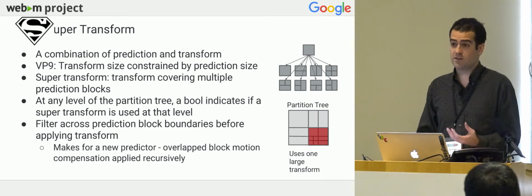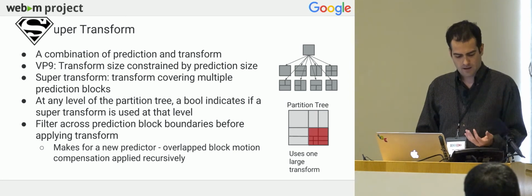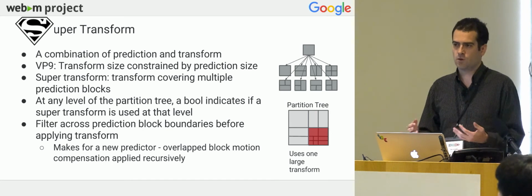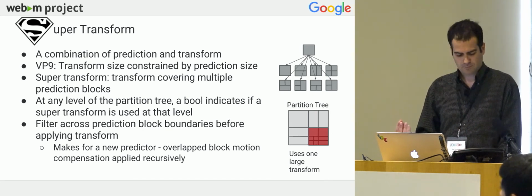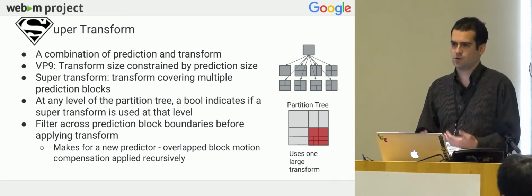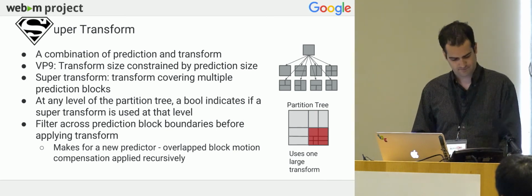But what if you could do a transform bigger than that? What if you could combine multiple prediction blocks with one transform? To do this well and to prevent artifacts, you have to do filtering before you apply your transform error. And that essentially makes this now recursive overlapped block motion prediction underneath your larger transform.